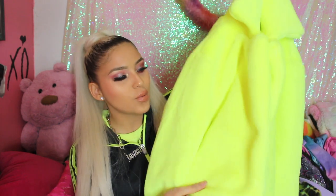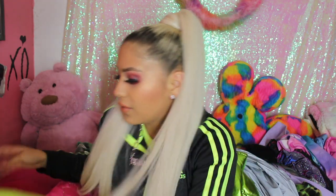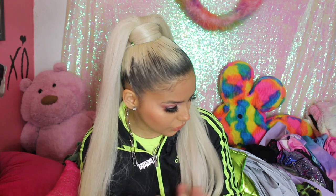It's pretty cropped, as you can see. I don't know if you can tell, but it's pretty cropped and it's so soft. This actually kept me very warm on a cold day. I wore it once and it's just the best. I love it. It's like a teddy bear coat. That's what it feels like. Ugh, I love that. Maybe it is a teddy bear coat. Well, again, I don't know my terms for clothing, which is so bad, but don't judge me.